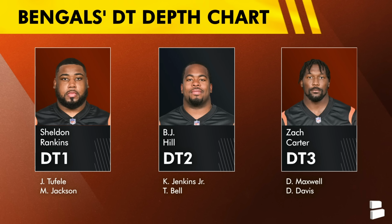If you've watched the show, I've been very hard on Zach Carter. I've sort of given up on him, but it looks like he's going to have an opportunity to really go out there and try to carve himself out a role on this team. So that's a guy I'm going to have a close eye on. And B.J. Hill and Sheldon Rankins goes without saying. Those guys are going to be your two main guys at that tackle position.